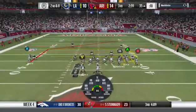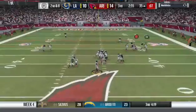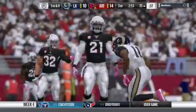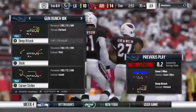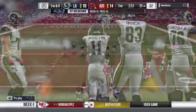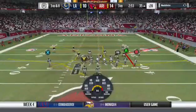All right, here we go. Green 39. Green 39. To throw on 2nd down is Keenum. Throwing over the middle, but it's incomplete. The intended receiver, Tavon Austin. And just like that, it's 3rd down. So 3rd down now. They need the 27-yard line for a first.